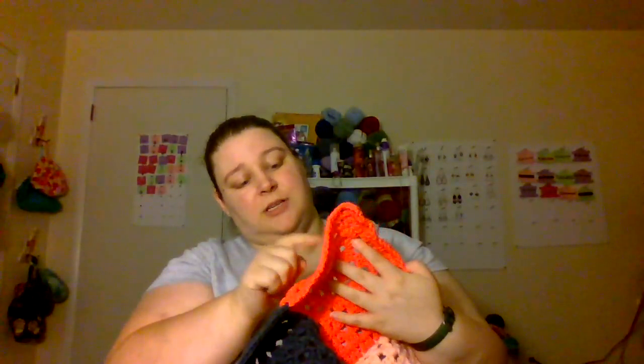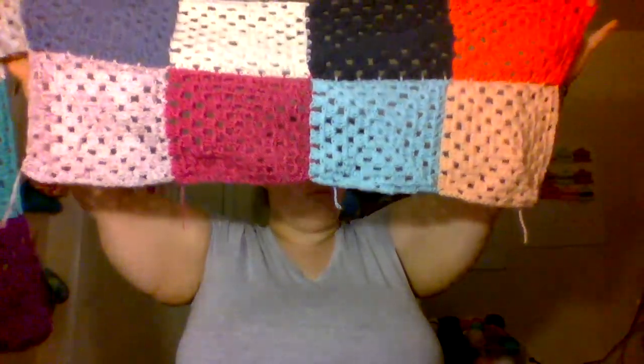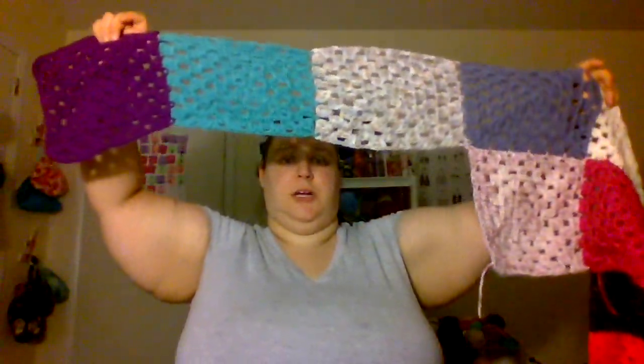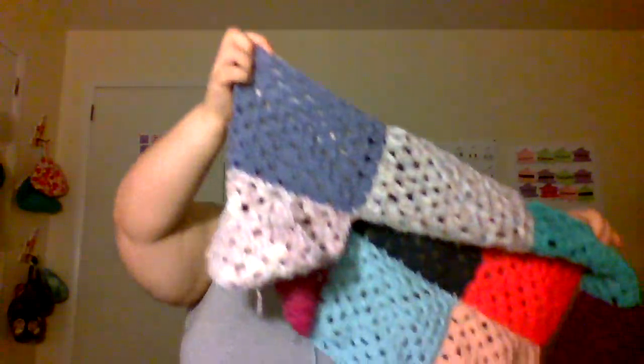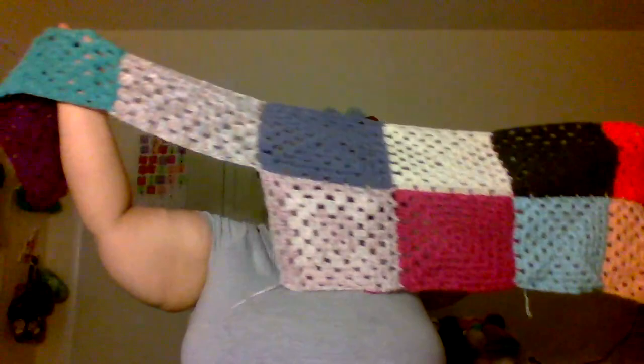So this blanket is made up of squares 1, 2, 3, 4, 5, 6. Wait a minute. 1, 2, 3, 4, 5, 6. So I did not weave ends. I'm doing it row by row. So this blanket is made up of 6 rows of granny squares. And this is going to be a pretty big blanket because I made it 7 squares across. So I wanted it big enough to go like on a twin bed. So it will definitely be big enough to go on a twin bed. So I have that blanket going.